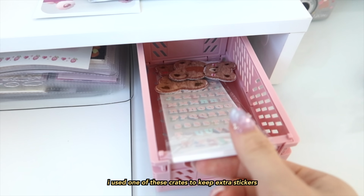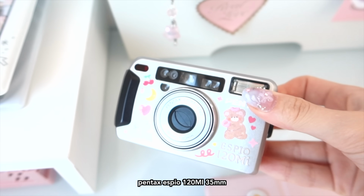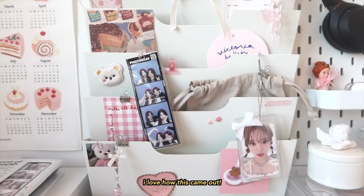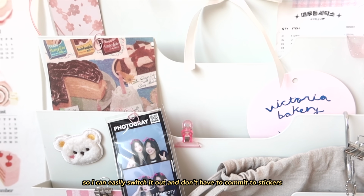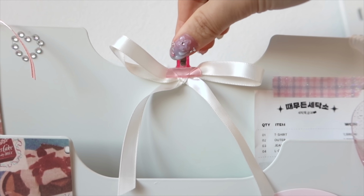I used one of these crates to keep some extra stickers. Here is my film camera, which I decorated with stickers. I don't know, some of them are starting to get nasty, so I might have to redecorate her soon. I love how this came out. A lot of the pictures I hooked on with paper clips or binder clips too, so I can easily switch it out and I don't have to commit to stickers. I decorated some of the blank space with washi tape and these gem stickers.